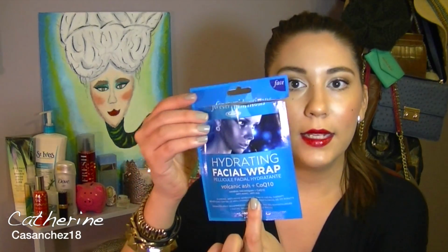Speaking of glowy skin, this is another thing that has been helping my skin become a little bit more hydrated and a little bit more glowy and just all around good. That is the Forever Illuminations Hydrating Facial Wraps with Volcanic Ash and CoQ10. I used it actually this morning. I picked these up at TJ Maxx. You can find them at any TJ Maxx. I've checked all of them, and they usually carry this Forever Illuminations mask brand. It's actually just a regular tissue mask. You place it all over your face, and it looks really creepy on. In fact, I usually try to put these on when there's no one at the house, because then I won't freak anyone else out looking like a zombie.